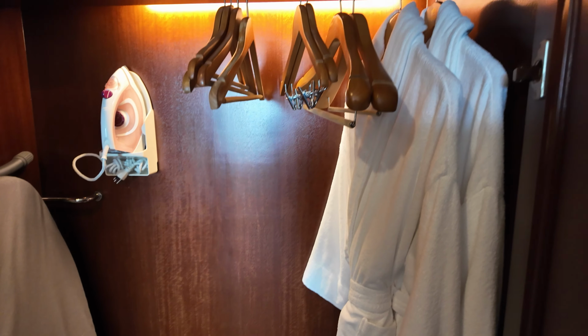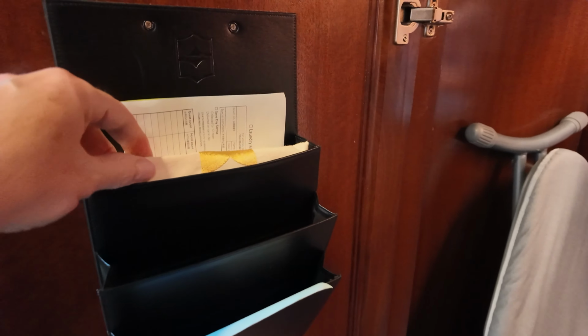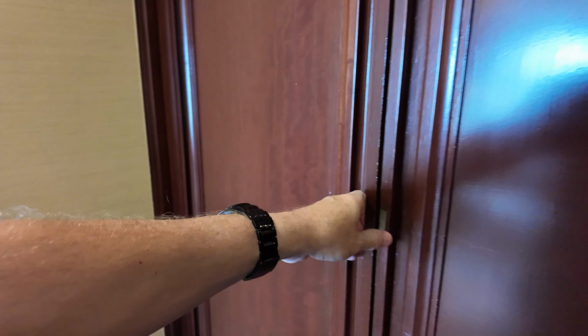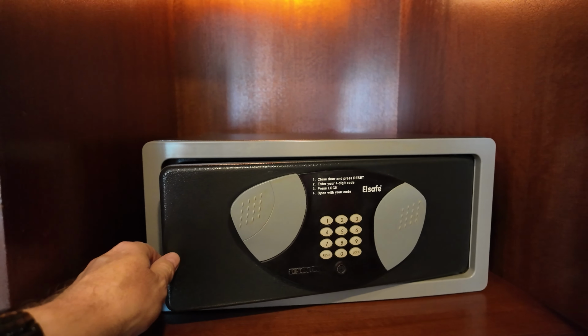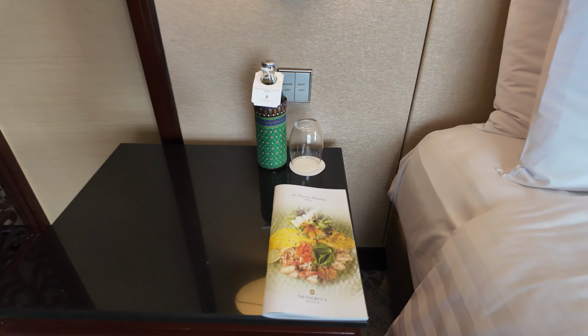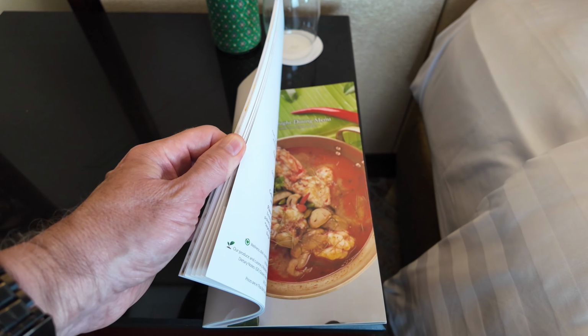The bathrooms are super practical for enjoying the two magnificent swimming pools. The safe, large enough for my 15-inch laptop, is conveniently placed at a comfortable height so you don't have to bend down. The in-room dining menu is extensive, making it a great idea to have a bite on the balcony while enjoying the river view.